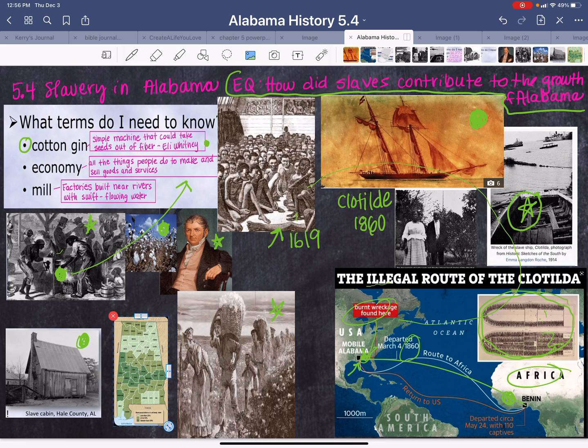Free blacks. Well, there were some free blacks in Alabama, and some of them even owned slaves. Slaves might buy their freedom or have it given to them by their masters. Most free blacks moved to towns where they could work as carpenters, cooks, barbers, or factory workers. Free blacks had to carry passes to prove that they were free, but they couldn't vote, and most of them couldn't get an education.